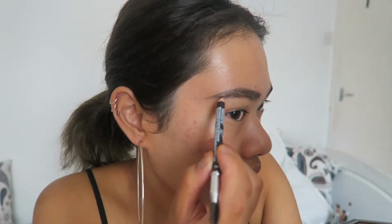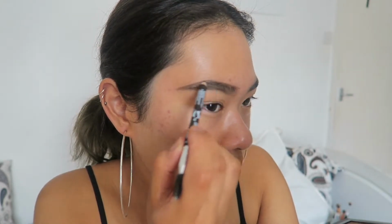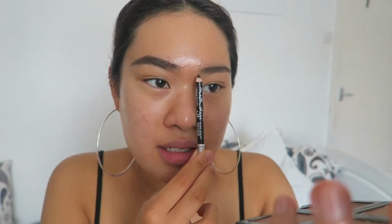I didn't buy a separate brow powder or any type of eyeshadow. Okay, this isn't my typical brow shape because it's quite long. Yeah, it is longer than what I'd normally go for, but we'll just head on and do this one. It does get quite blunt really quickly.